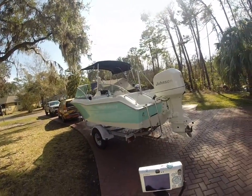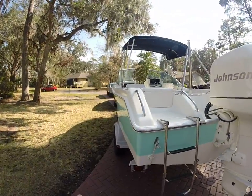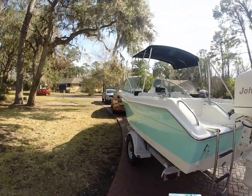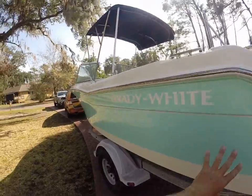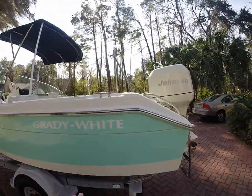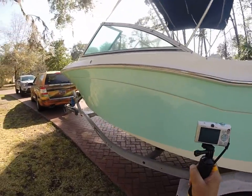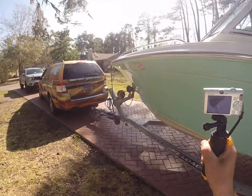Now that I got all that out of the way, and I think you guys get the point of where we're at: 192 Grady White dual console. Now you've got brand new, I mean literally hasn't touched the water yet, seafoam green paint and pretty cool pinstriping, if you can see it, put all up around the side.